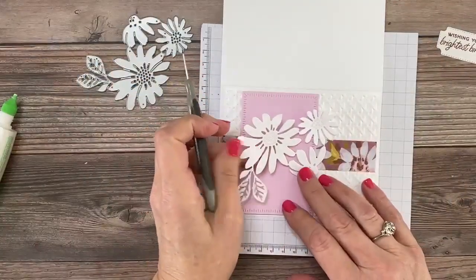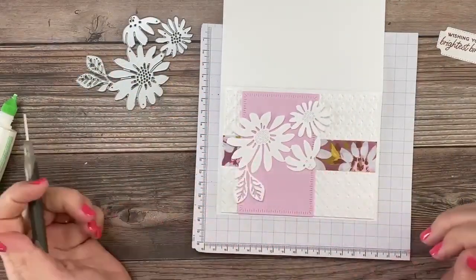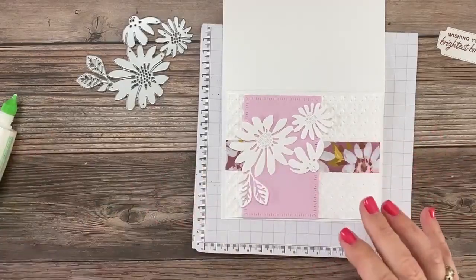Okay, and then this is going to be just glued down here like that. Aren't these colors pretty?